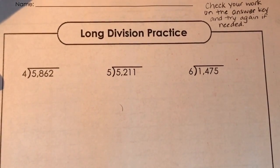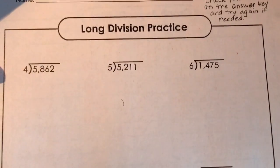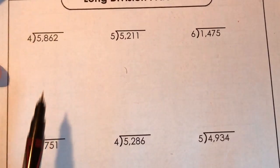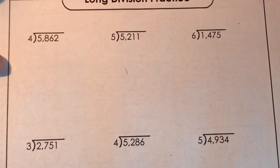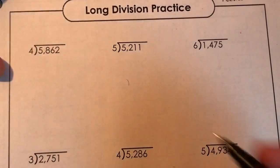All right, so here we go. We're going to have to keep control of our space because there is no grid on this, and we don't want to run down into the next problem, so we'll have to just be careful. You may have to write a little smaller once you get to the bottom. All right, so here we go.